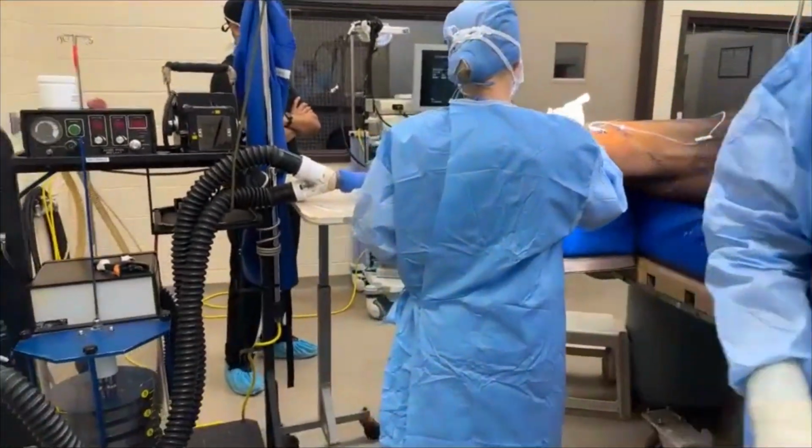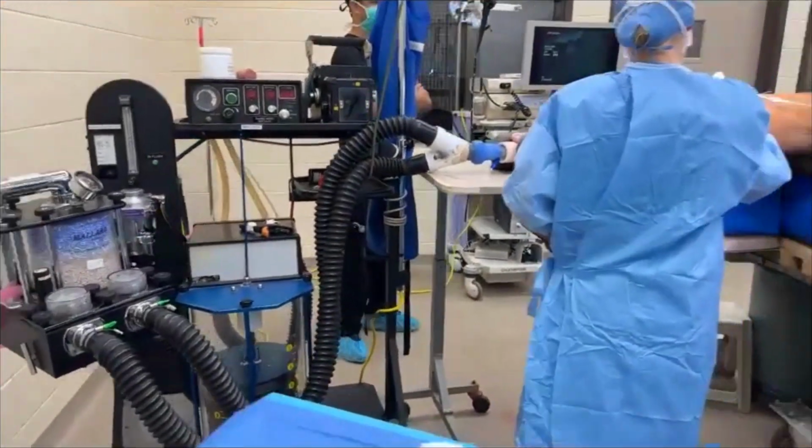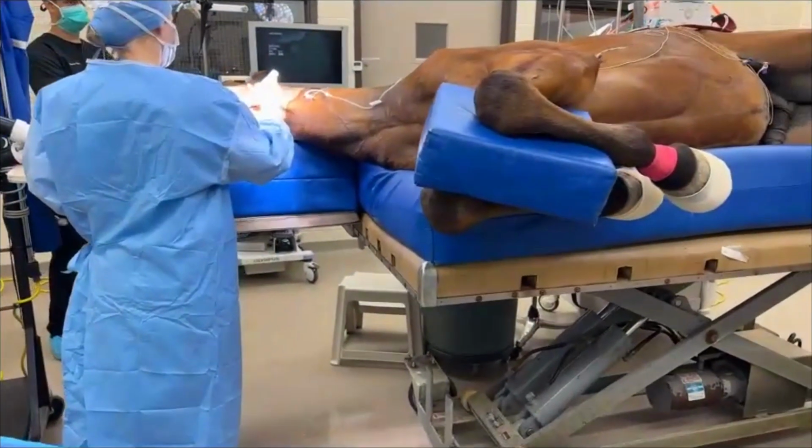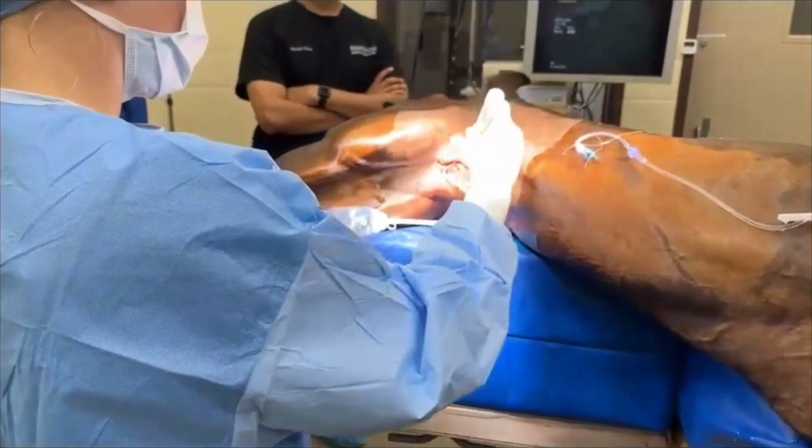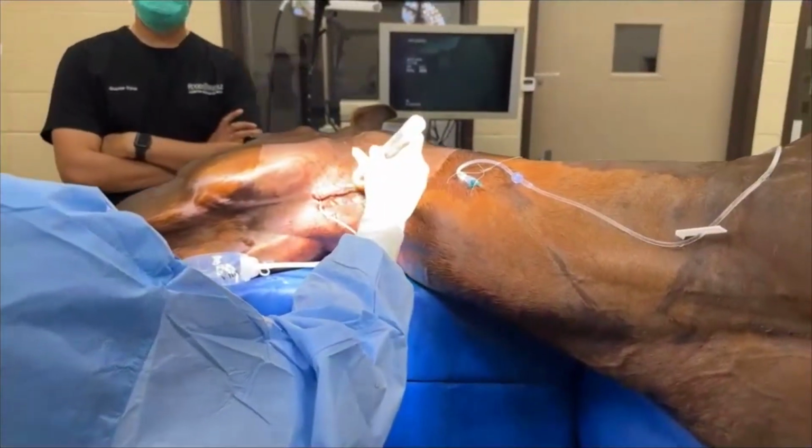Okay. So for this horse, how long for a recovery before the horse can go back in training? I mean, is there stall rest, hand walking? What's the routine for this horse?